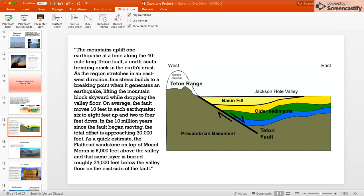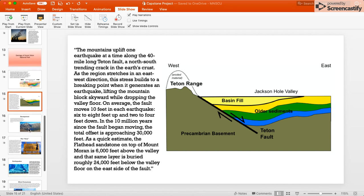As a quick estimate, the Flathead Sandstone on top of Mount Moran is 6,000 feet above the valley, and that same layer is buried roughly 24,000 feet below the valley floor on the east side of the fault. Here in this picture is another example of how this works.